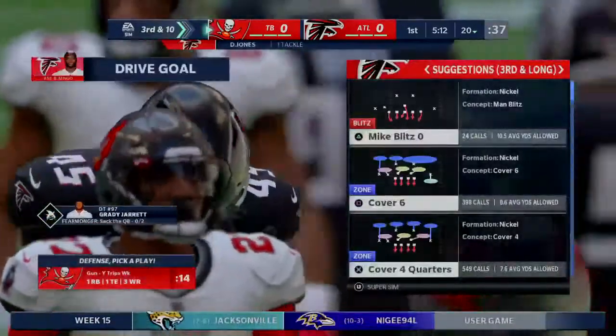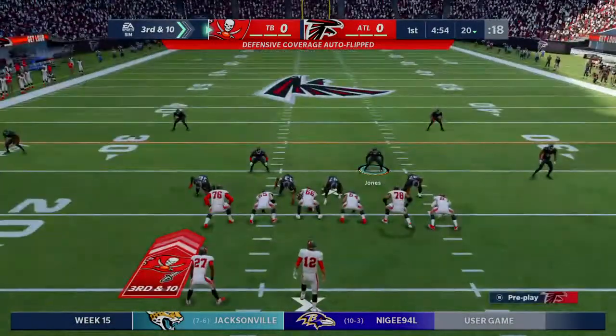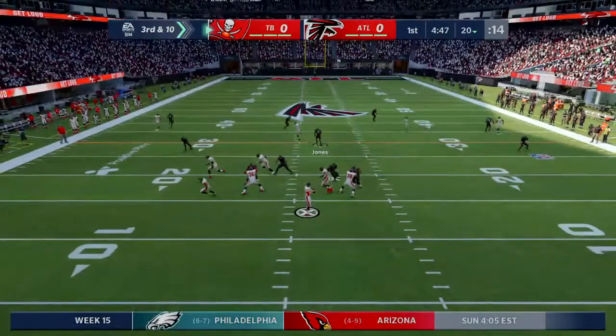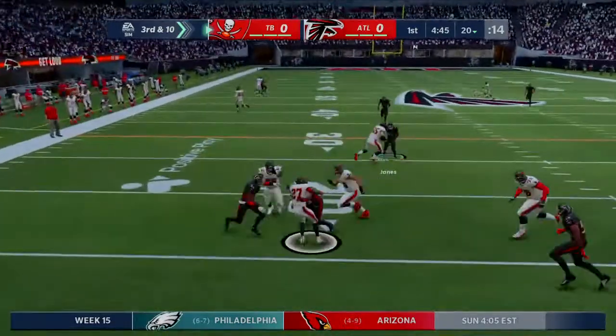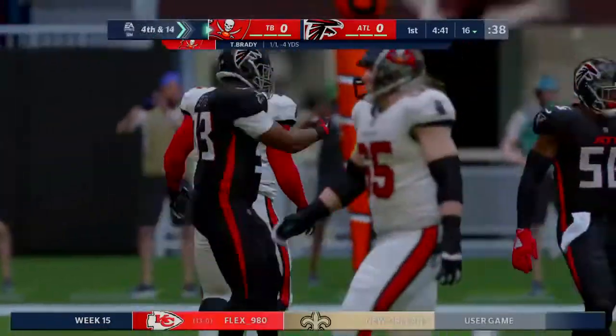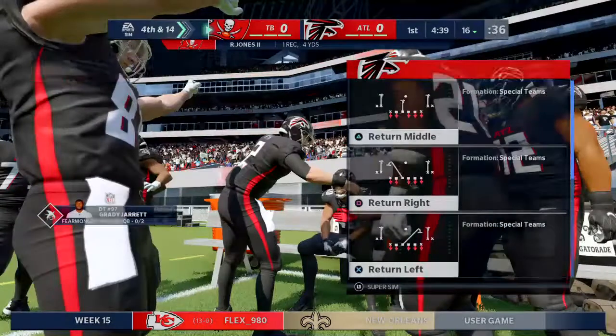Ronald Jones, the ball carrier. This defense is a difficult one to prepare for, one of the best in the league. They'll come at you from all angles, and they did a nice job there stopping him for a loss. Throwing is Brady on 3rd down. He sets up the screen to Jones. And they'll blow that one up back at the 16-yard line.